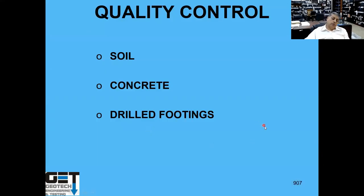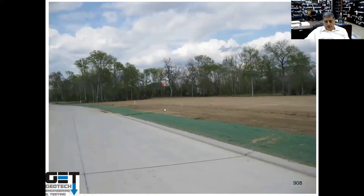Quality control: soil, concrete, and drill piers. This is the pad you're going to build the houses on. You've got to make sure you have properly compacted pads. You need to have density tests for every lift of your pad. God knows how many lawsuits I've been involved in. They're looking for densities, and they can't find them.